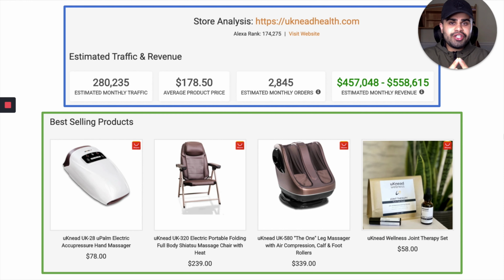I actually went to nitscraper.com beforehand just to save us a little bit more time, and you can see the store analysis right here of youneedhelp.com. They're getting about 280,000 monthly visitors. Their average order value is $178. About 3,000 monthly orders, give or take, and their average monthly revenue is $457,000 to upwards of about $559,000.